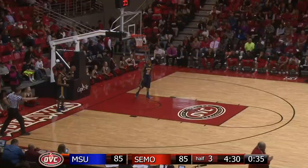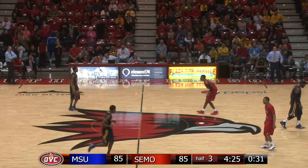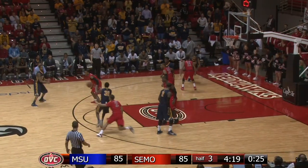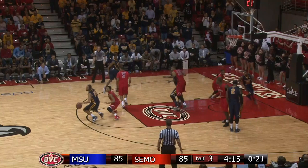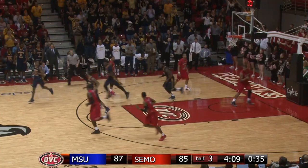So they'll have a chance to take the lead. They haven't led in this half. We'll have to go to old Racer Dave to tell us when the last time is they led, because I don't remember. It's been a long time. Sapp has it top of the key, looks left side, finds Moss. Moss at the top, gets it to Seymour. Seymour finds Sapp in the paint, puts it off with the left hand up and in. The Racers take the lead.